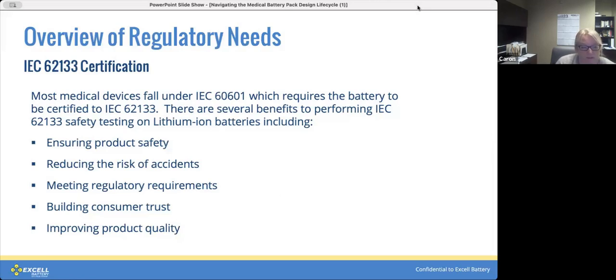Meeting regulatory requirements. Many countries have regulations in place that require products containing lithium-ion batteries to meet certain safety standards. Compliance with IEC 62133 testing can help manufacturers meet these regulations. And building consumer trust. Consumers are increasingly aware of potential safety hazards associated with lithium-ion batteries. By conducting the IEC 62133 testing and complying with the standard, manufacturers can build trust with consumers and differentiate their products from competitors. And improving product quality. The testing procedures set out in IEC 62133 can help to identify potential quality issues with lithium-ion batteries, leading to improvements in design, manufacturing, and performance.